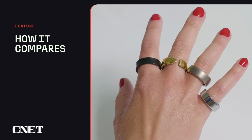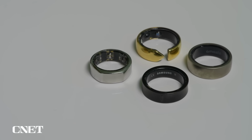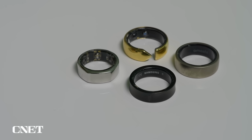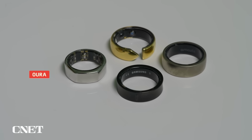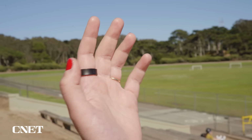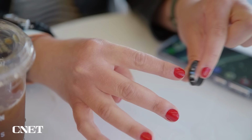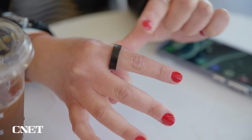One of the other big questions you probably want to know is how does it compare to Oura and the other smart rings out there? Well, here's a visual to show you some of the external differences between a few of the rings I've got: the Oura Ring, the Evie Ring, and the Amazfit Helio Ring. The Galaxy Ring definitely feels more premium on the finger and it looks more like a traditional ring. Okay, maybe not that black version that I've got, but the other colors definitely much more so.